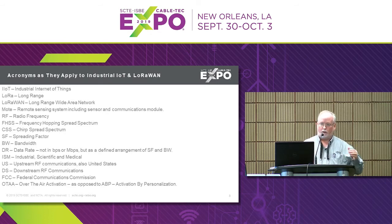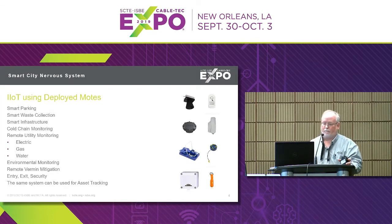Just like what you do in cable, there's an upstream and downstream. Primarily what I'm considering or what I'm working with is the upstream communication. There are downstream considerations as well. Upstream will use the transmitter in this device. The downstream will use the receiver. The Federal Communications Commission was very key in getting this done. And then there are two forms of activation. There's over-the-air activation and then activation by personalization.